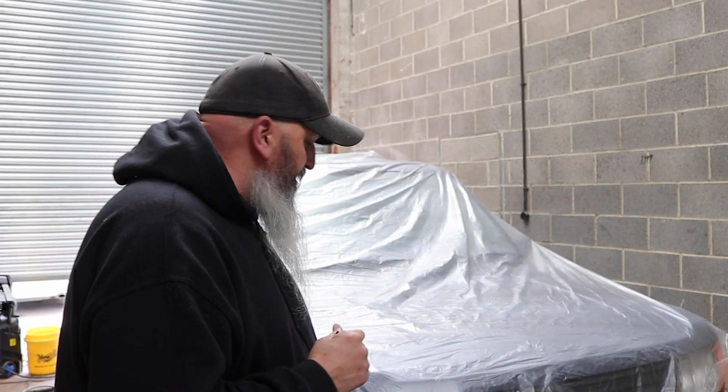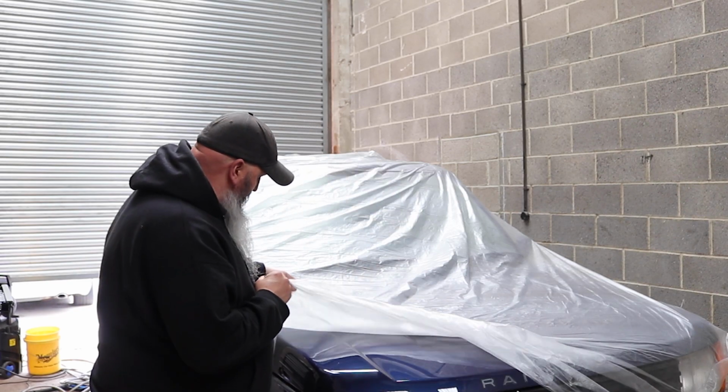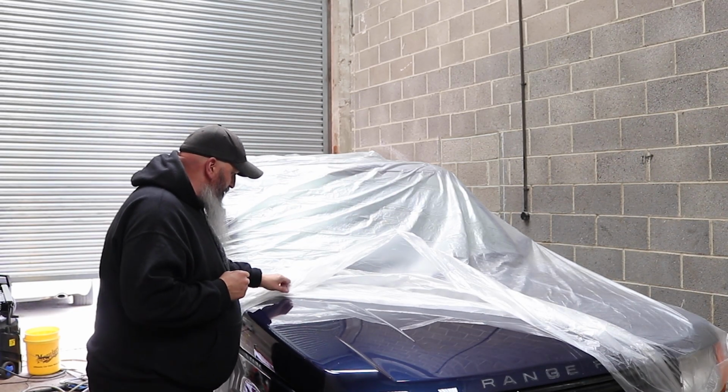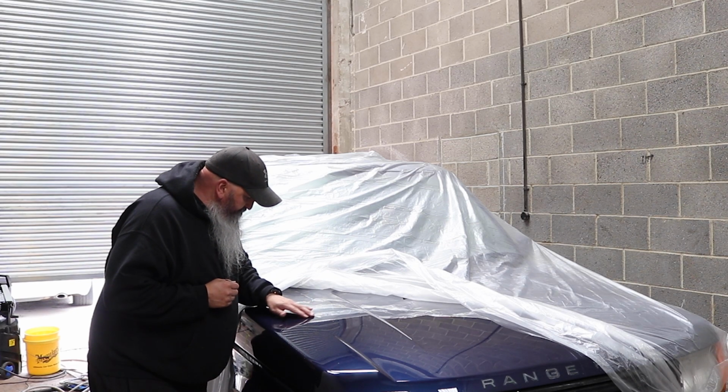Back to this, the P38. We're now back in the unit, and I'm keen to crack on with some work on this and to try and get as much done as we can. So that's exactly what I'm going to do. I'm not going to waste any more time on video. There's a lot of car to wet sand here, and we've got pretty much all the car to do. We've only tested this part of the bonnet, and actually there's still some polish residue on here, so it needs a bit of IPA.